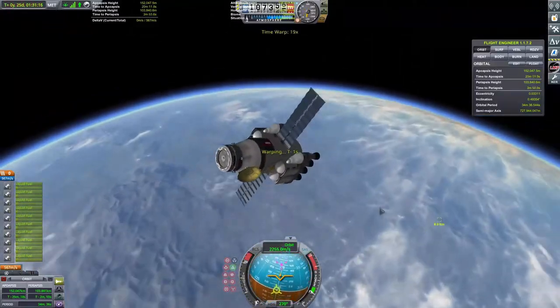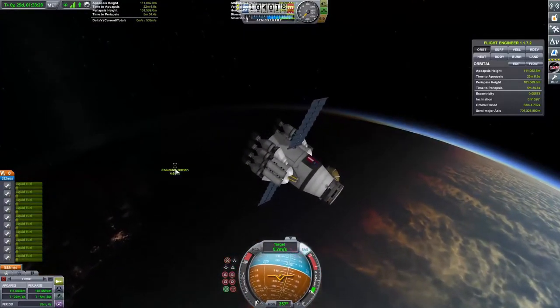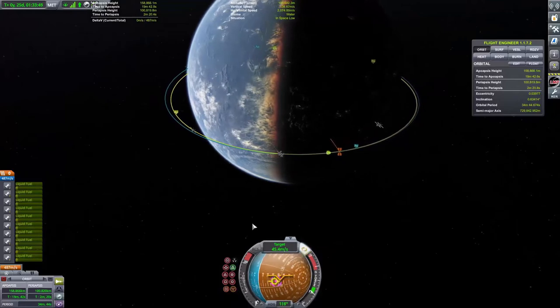Warp around one more time. There it is, only a couple of kilometers away. I get towards our closest approach, only 4 kilometers away. I stop relative to it, and then I start to burn towards the station.